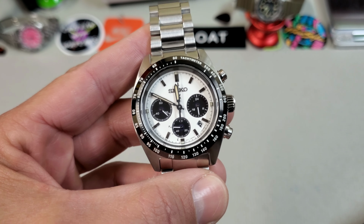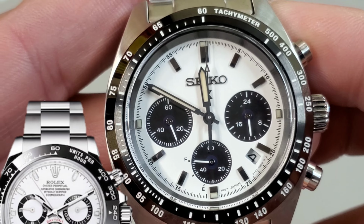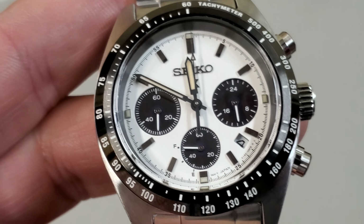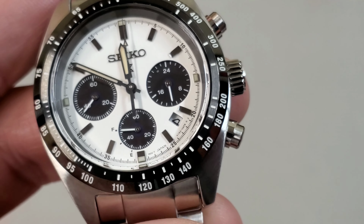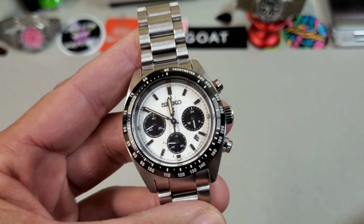Now, the Daytona uses stick hands, whereas the Seiko here, if you'll take a look, uses sword hands. Not all that similar other than that they're both straight, but most chronographs use straight hands as anything else will tend to block out too much of the registers. So for me, it's not the dial, it's not the hands, it's not the bezel, so what else?